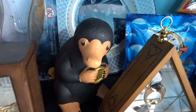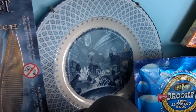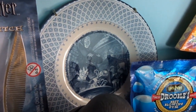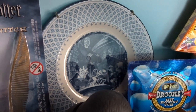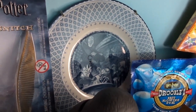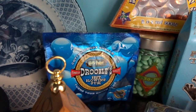Okay. Next we have the ceramic piggy bank that came from the Wizarding World Loot Crate. It's a Niffler. In the back, I have a plate that I found at a resale shop, and I have never been able to find a plate like this ever again. And I would love to have more of these, but it was a totally one-off fluke find, and we absolutely bought that plate.